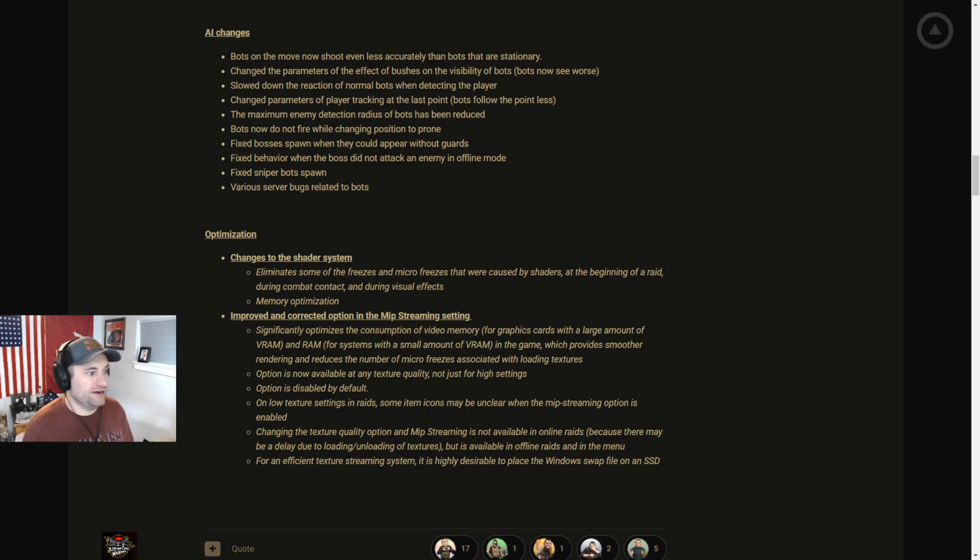Maximum any detection radius of bots has been reduced. That's good. Bots can see you from way too far away, in my opinion. Bots now do not fire while changing position to prone. Good. This means they can't shoot at you while they're in mid-dive like some kind of John Wick movie.